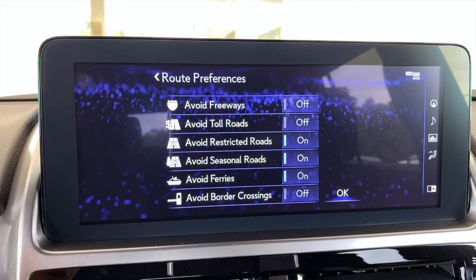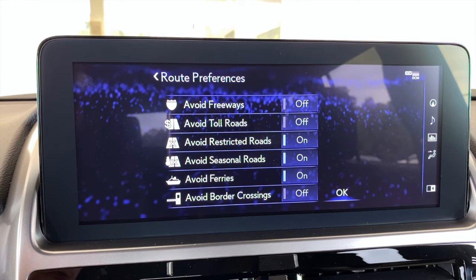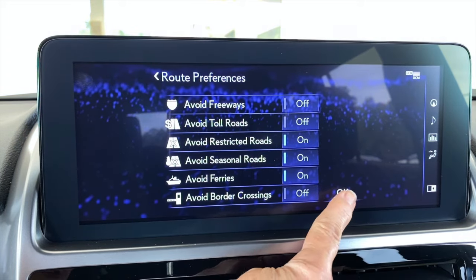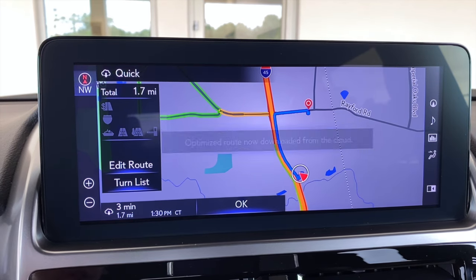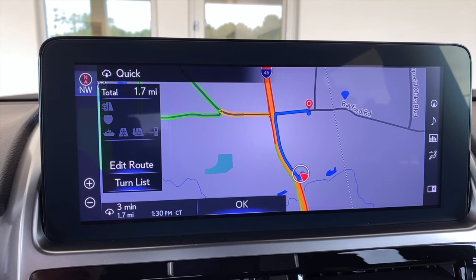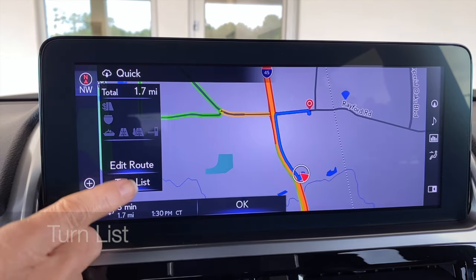You can check your other settings for restricted roads, seasonal roads, ferries, and border crossings, and make sure you have the settings you prefer. Select OK, and your route will update if you've made a change. Just remember that to customize your route preferences, you only need to do it once, but you do have to have a route programmed in to access that feature.